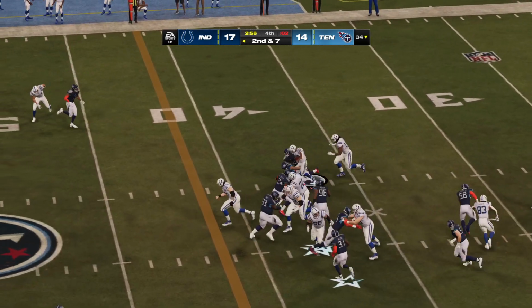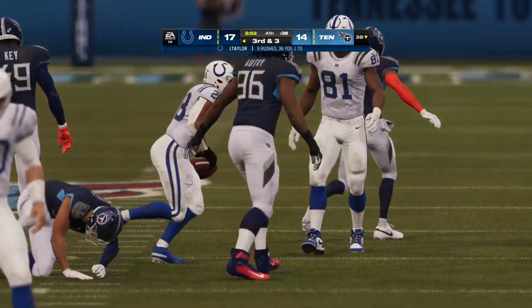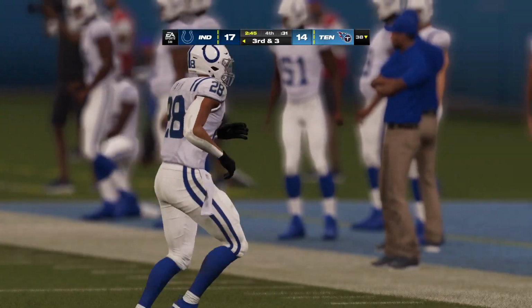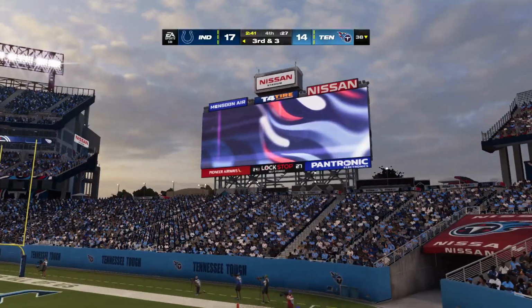Second down, another run with Taylor. He'll get about four as he's past the 35 to the 38-yard line. And this is an absolutely big third down that's been set up here, partner, and there's no other way to put it. The defense has to get a stop here if they have any hopes of winning this game.